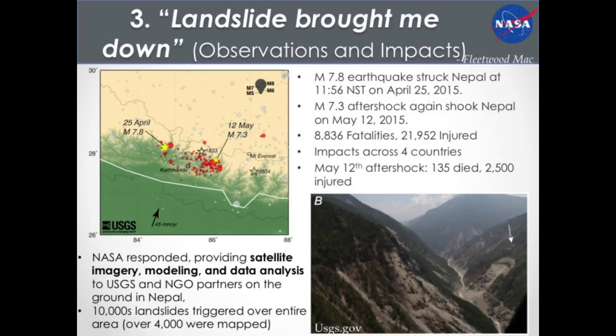The reason that I'm talking about this is, on April 25th, a magnitude 7.8 earthquake hit Nepal in the Gorkha region. It caused over 8,800 fatalities and injured almost 22,000 people. Then there was a 7.3 aftershock that killed another 135 people and injured more. So this was a pretty tremendous earthquake, not abnormal for that area and not unexpected, because we knew that this area is very seismically active. But the when and how big, you just never know. And that's not my area of expertise.